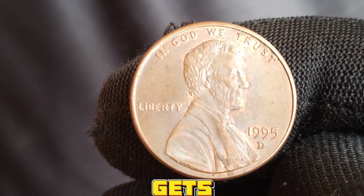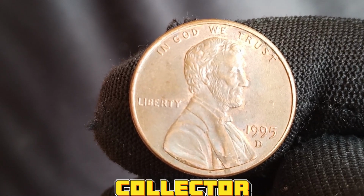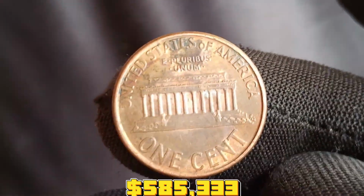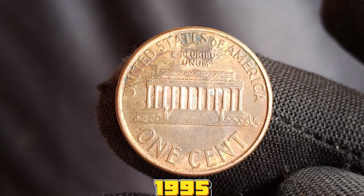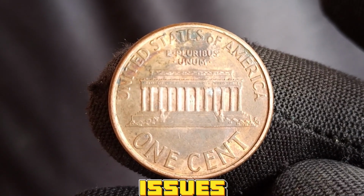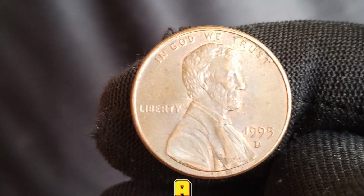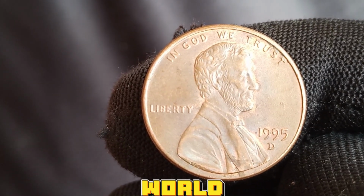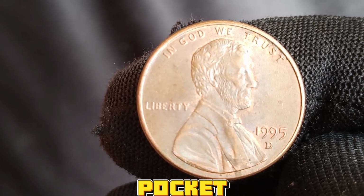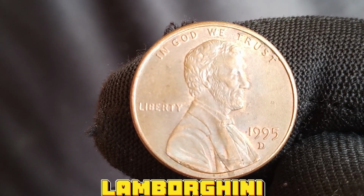But here's where it gets wild. A collector recently paid an estimated $585,333 for an ultra-rare 1995 D-era penny, likely a unique specimen with multiple minting issues and pristine condition, making it a one-of-a-kind coin in the entire world. Just imagine, a coin you could find in a parking lot or pocket could be worth more than a Lamborghini.